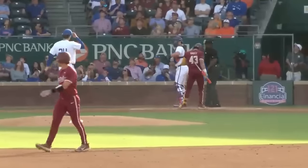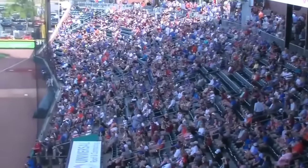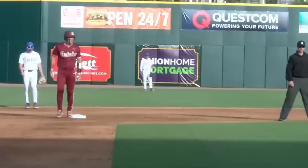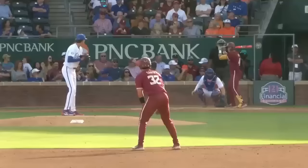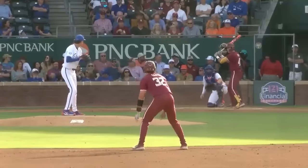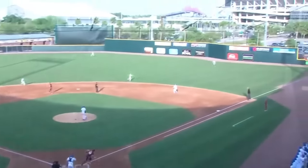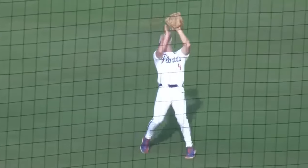The Seminoles had no problem swinging the bat in Clemson over the weekend. They had an 8-1 lead in their Saturday game, gave up eight runs in the ninth inning to lose 9-8. And then they had an 11-2 lead and gave that up on Sunday. Fastball, that's a pop-up out to right field. Curlin says he's got it just behind the infield dirt. He will haul it in for out number two.